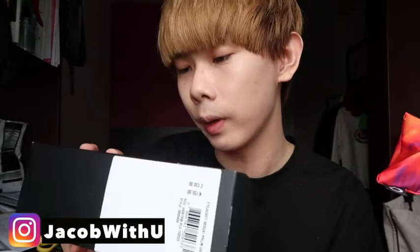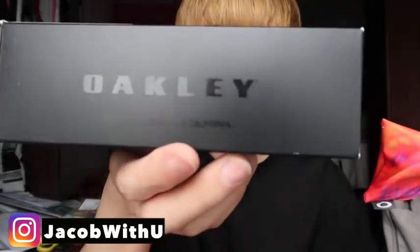The box is a little bit simple, I think. This is my first pair of Oakleys, and this collection is only available at the store. As you can see from the package, it's only at the store, which is in London, and they have a website. If you want to buy something, you can check their website. It's only on this website. And this pair of sunglasses, the price is £130.